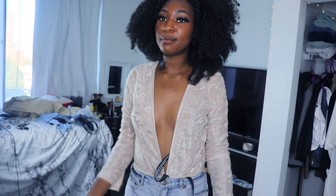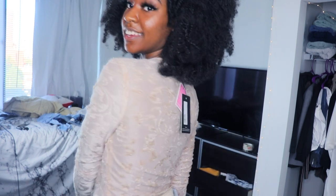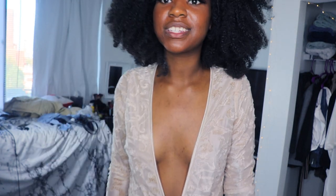All right. Woo! I'm gonna have to get some wardrobe tape because this is a little illegal. But it's cute. I like it. It's like translucent. It's cute.